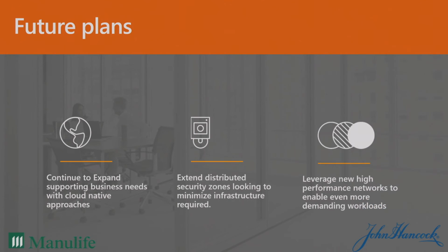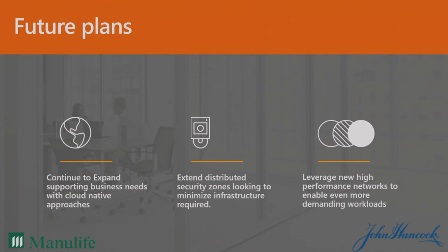So our future. As I said, we're going to continue to expand, but we're going to look at more and more cloud-native approaches that are highly distributed in nature, self-managing, and able to be continually developed. We're going to extend distributed security zones, looking to minimize further infrastructure. And this plays into one of the actual announcements today, which was the VNet to VNet peering, which we've been testing with and building out our plan on. So this allows us to have what we've sort of marketed as a global control zone. And it's the new term I've coined for a DMZ. So it allows us to separate our presentation tiers to put them near the applications and have our security layers at a regional level.